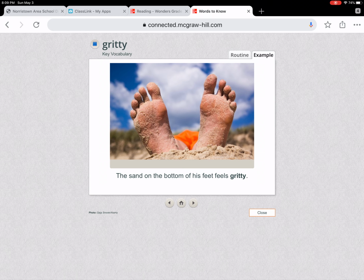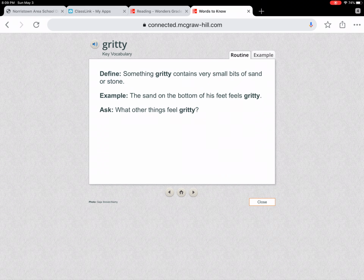Gritty. The sand on the bottom of his feet feels gritty. Gritty, how something feels. Think about what is on the bottom of his feet and how would that feel? Your definition: something gritty contains very small amounts of sand or snow. The bottom of his feet feels gritty.